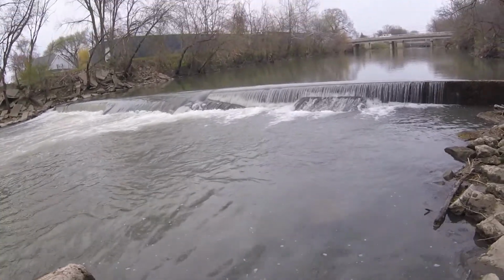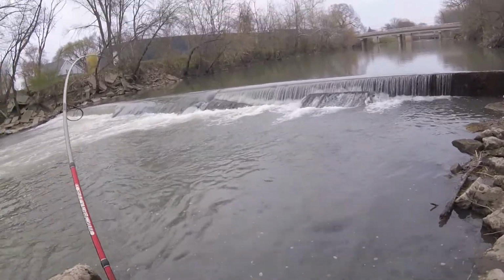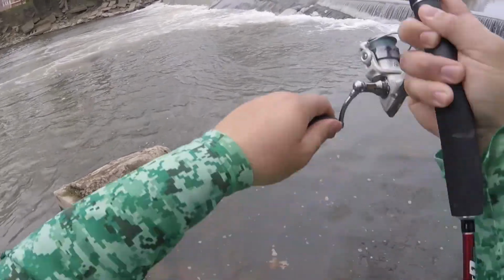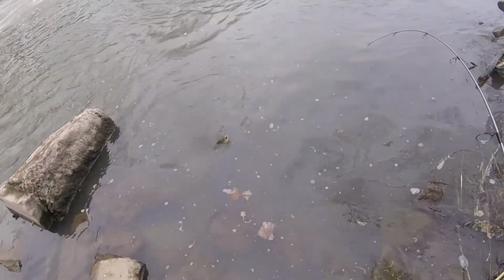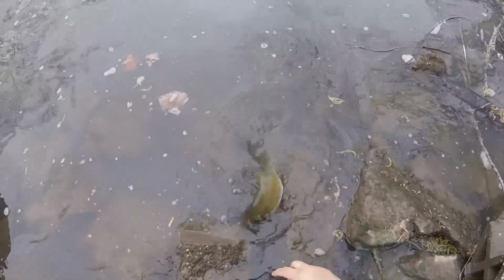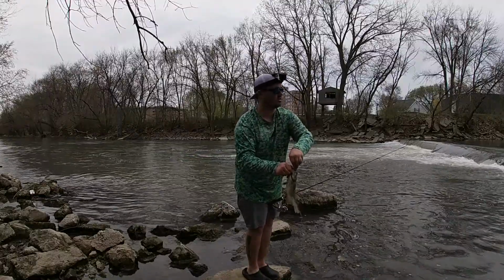Whoa, good one. Another good smallie. Holy cow. Whoa, look at that. Woo! Oh man, I can't tell if he's hooked good. It's deep in his mouth, but it's like wedged. Bam! Oh yes. That was fun.